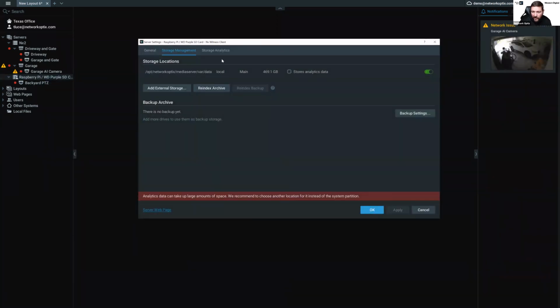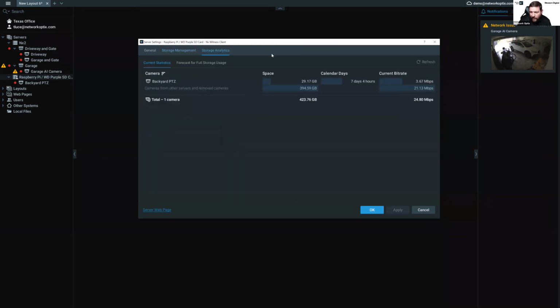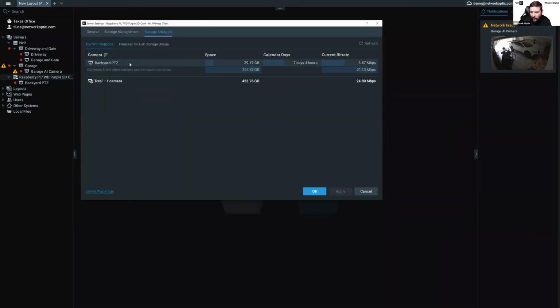If I go to server settings here, I can see there's 470 gigabytes of usable space on the 512 gigabyte card that I have, and it's enabled for storage here. And if I go look at the analytics, you can see I've got one camera that has 30 gigabytes of storage on it and 7 days and 4 hours. And I've got other cameras that have been on there before that have an additional 400 gigabytes of storage.